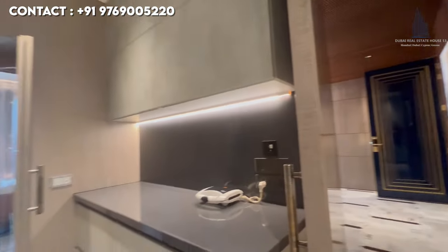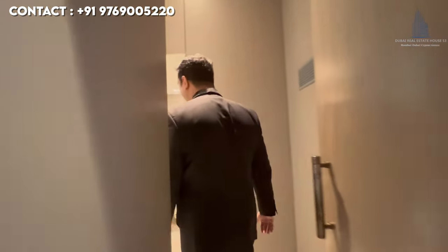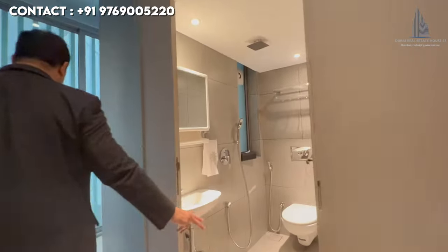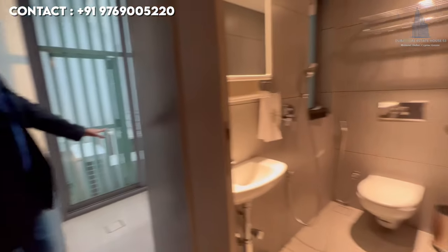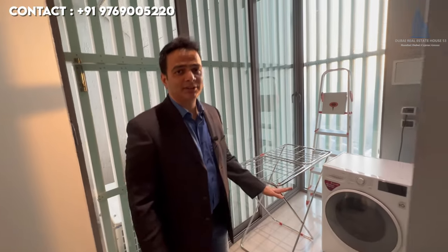So this is your kitchen. That's your servants area. You have a washroom separate, and you have your dry balcony area here for your washing and drying. So primarily you can do a lot of stuff because you have a lot of space to play around with.